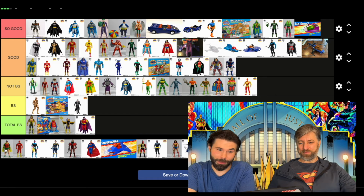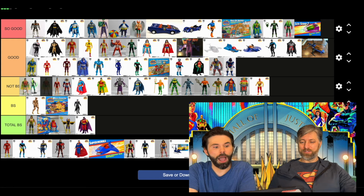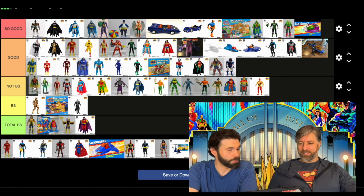I think I do like McFarlane's Tim Drake Robin better, though. Oh, both of them? Well, at least the one that we have in the good. Yeah, the good. I put him in a not BS there. Yeah, I'm going to put him toward the top of not BS because I think he's close to good, but I agree, he's not BS, but he's close to good.